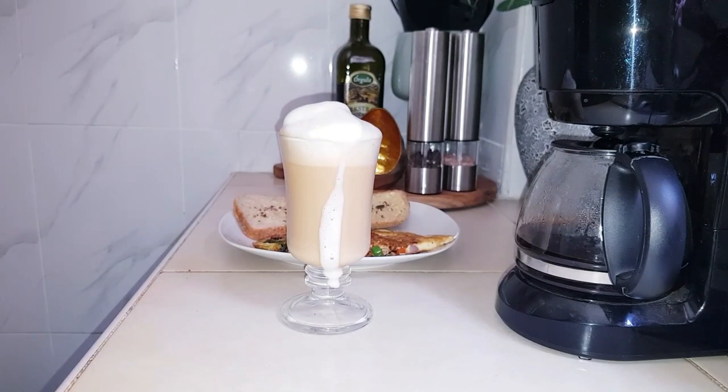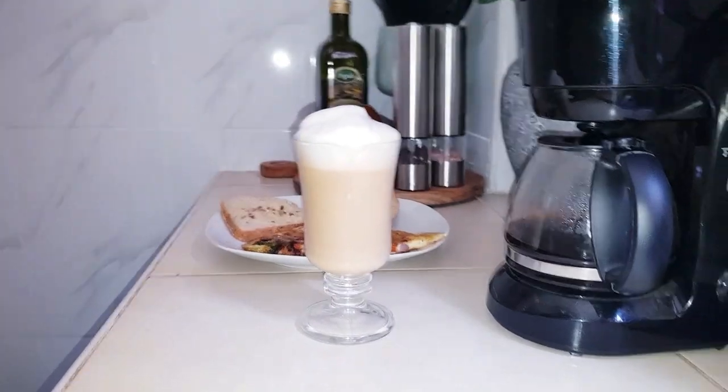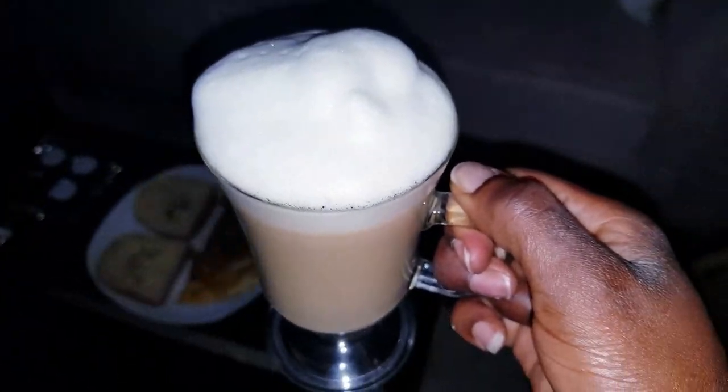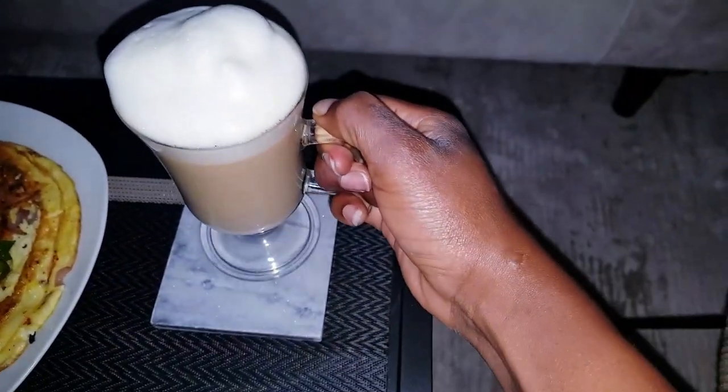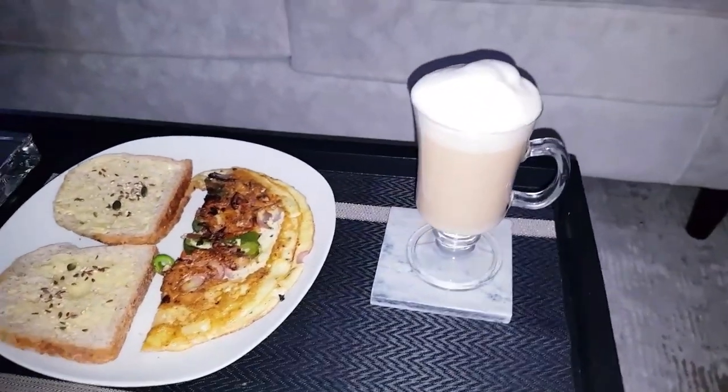My coffee is done now. If you're a coffee lover, please get yourself a milk frother. It makes coffee taste good and also looks aesthetically pleasing. So I'm going to have my breakfast as I wait for my picture to be delivered. The delivery guys are almost here.